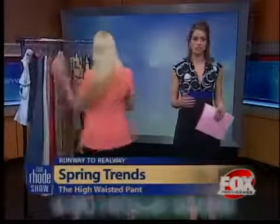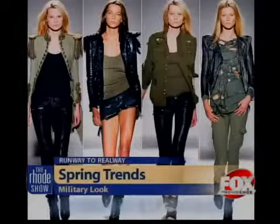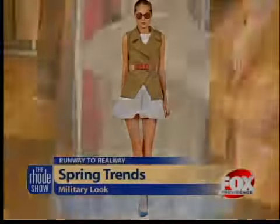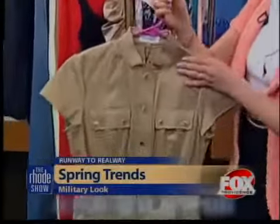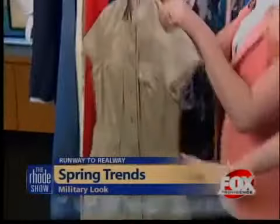And another trend we're seeing is the whole military, safari inspired look. How do we get this look right? So there's a few ways. Basically, what we're seeing with military is it's all about the khaki color, the buttons, the pockets, and even some detailing on the shoulder, which is paying homage to the epaulette. So we've got this gray Calvin Klein dress that we can wear to the office. Very easy to wear. The tie around, yep.